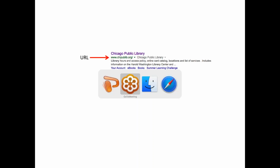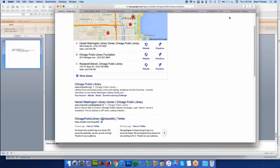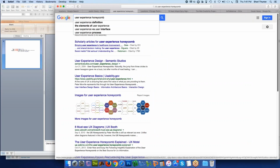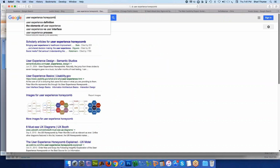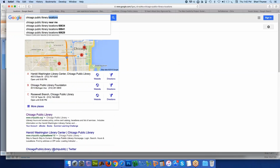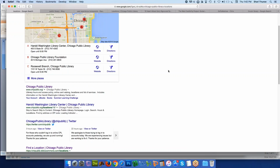What people find a little disconcerting is when they go to, for example, I am going to search for user experience honeycomb, and I'll make this a little bigger so you all can see it. So user experience honeycomb, because I use this all of the time and I usually cite it. And a lot of other people who are in the information architecture and the user experience industries use this all the time. So they're looking for user experience honeycomb here in the search listing. And also if they're looking for Chicago Public Library and they type in the Chicago Public Library locations, they're looking for it here.